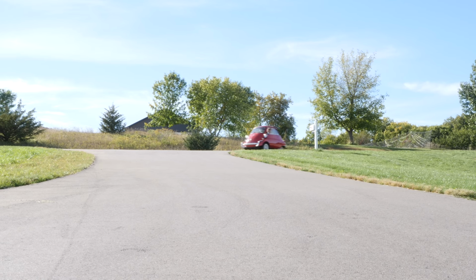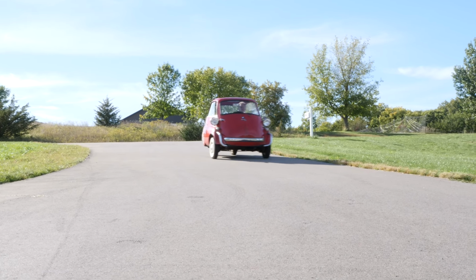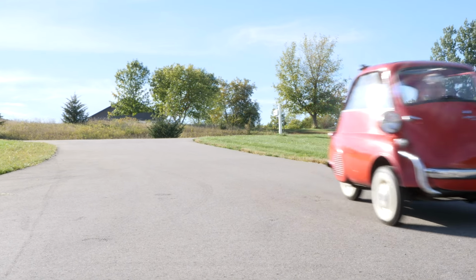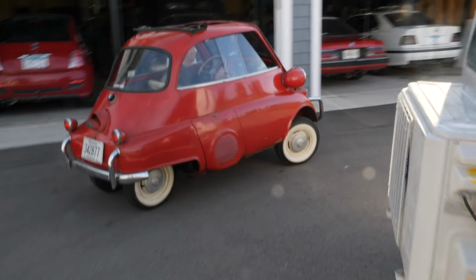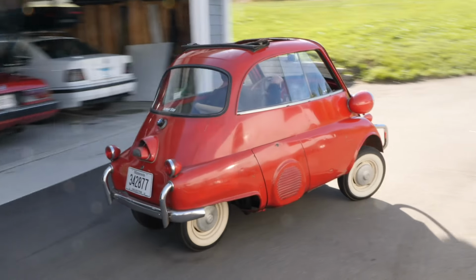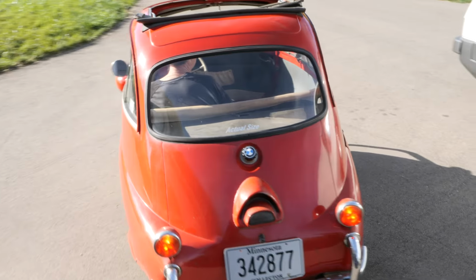It's been a hoot. I actually have another one too that I'm doing a full restoration on. I'm going to keep this one as is, because it's kind of earned its dents and dings and stuff. And the other one was too far gone, so that one will be a complete restoration. So hopefully have a fleet of 2 after a while.